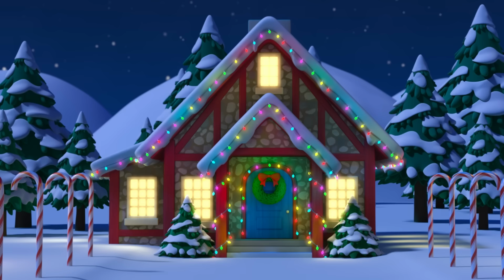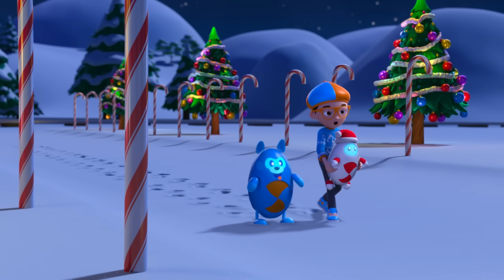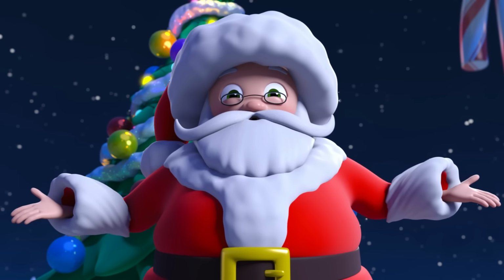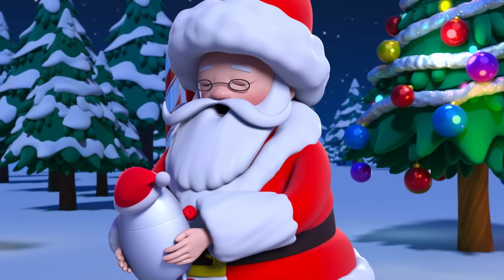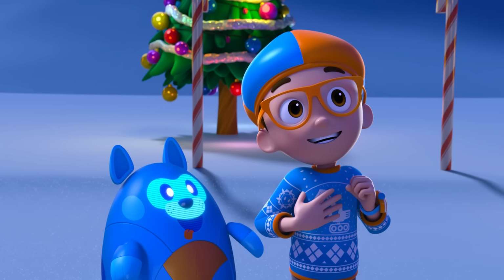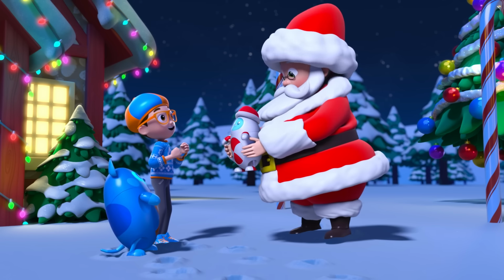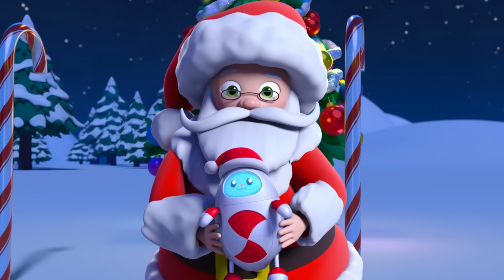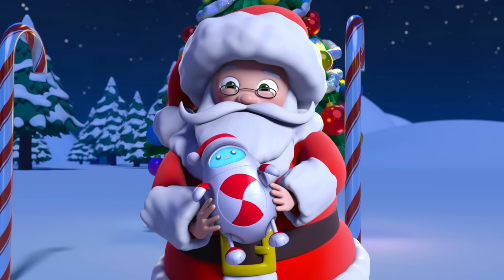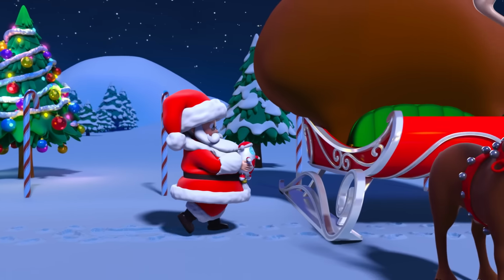Whoa! Have you ever seen such a Christmassy house? Snowbo, it's you! I was so worried about you. Hey, Santa! It's me, Blippi, and this is Debo! Oh, hello, Blippi and Debo! Thank you so much for helping me find my Snowbo. She has a very important job to do tonight.